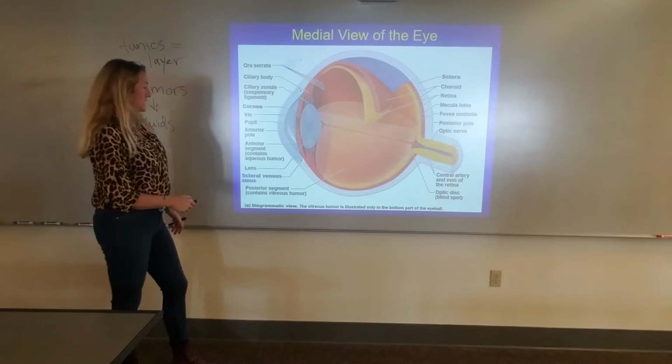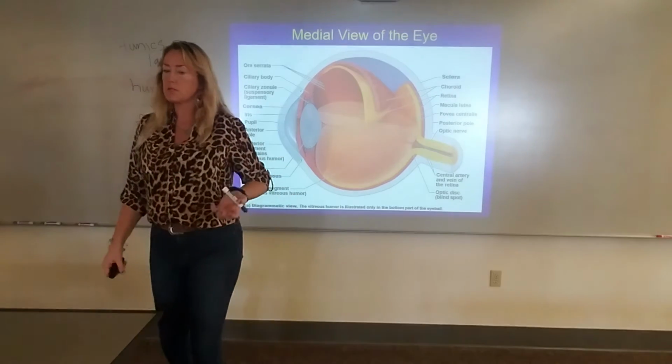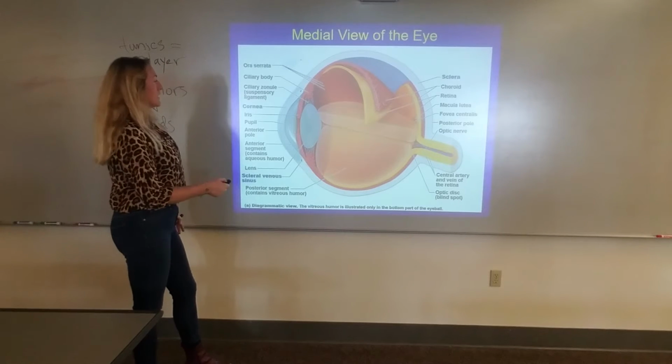The scleral venous sinus is this little hole right here that allows the fluid to drain. The fluid drains, gets resorbed, more fluid gets made, and it kind of recycles. So it has this whole waterway draining system. And then we go to the fluids in the eye.